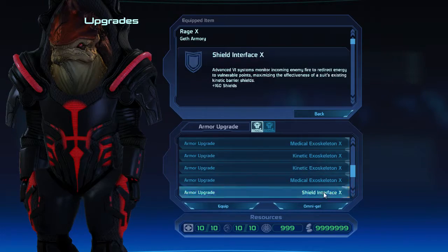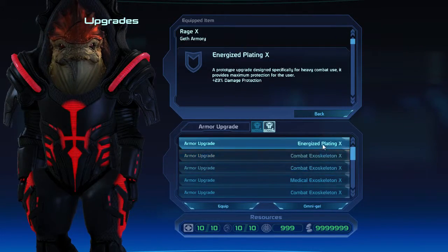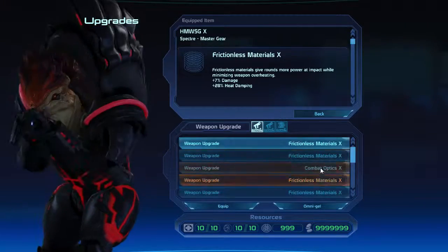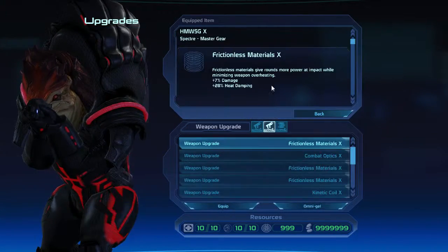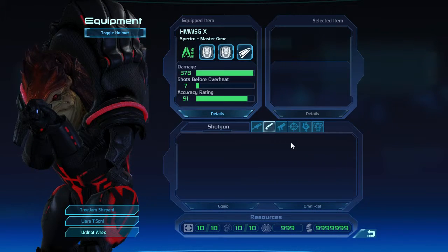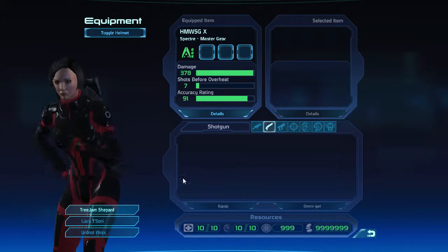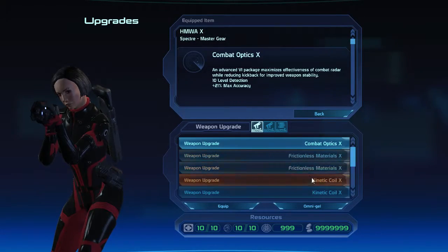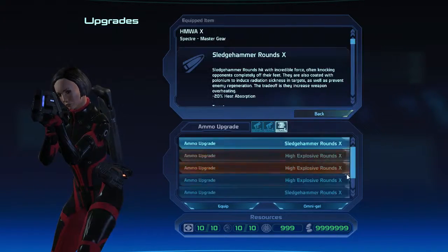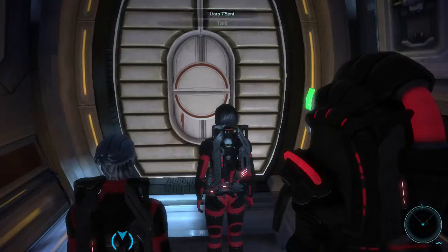But let's go ahead and get Wrex activated with shield and energized plating, and I'm actually going to give Wrex something that he might use. I'm going to have him use shotguns, and I'm going to give him some sledgehammer rounds just so that he has a little bit of oomph to his firepower. And I'm going to be doing the same with my assault rifle. But I think we are pretty much set. Let's go ahead and move on in.